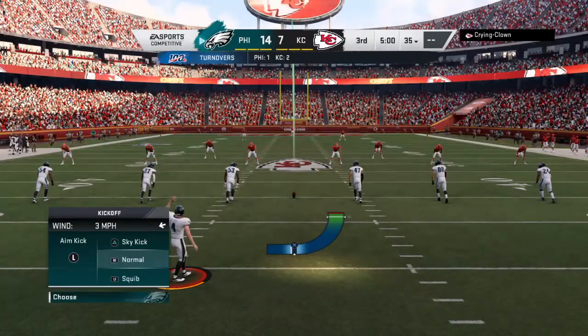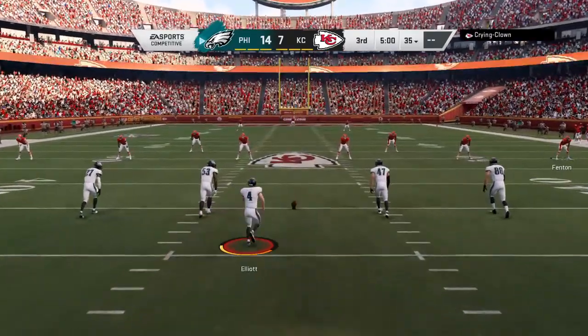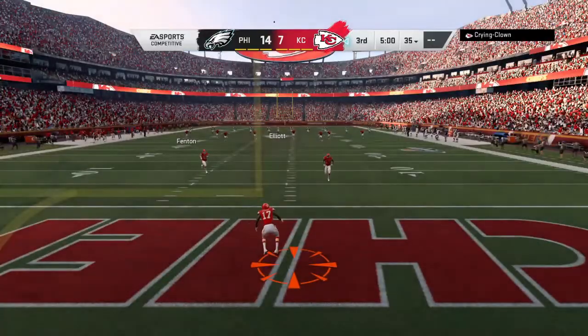As we send you to our EA studios in Orlando, here's Jonathan Coachman with our EA Sports Halftime Report.